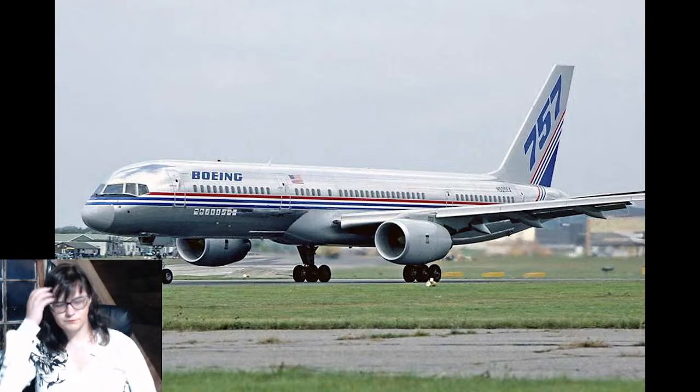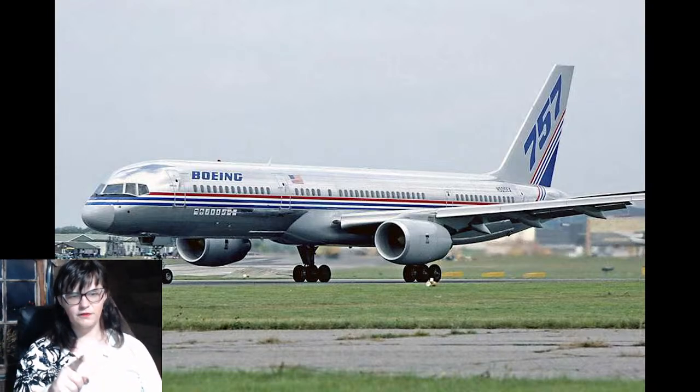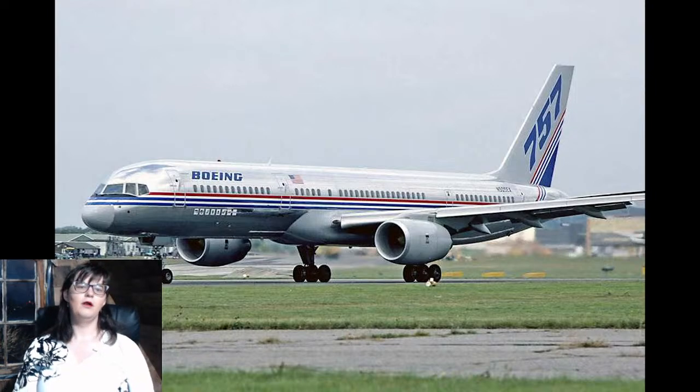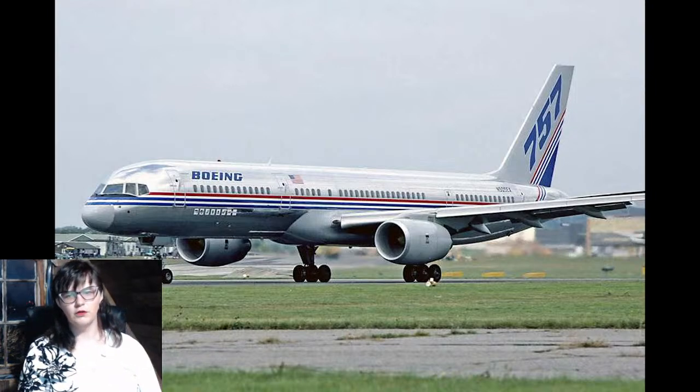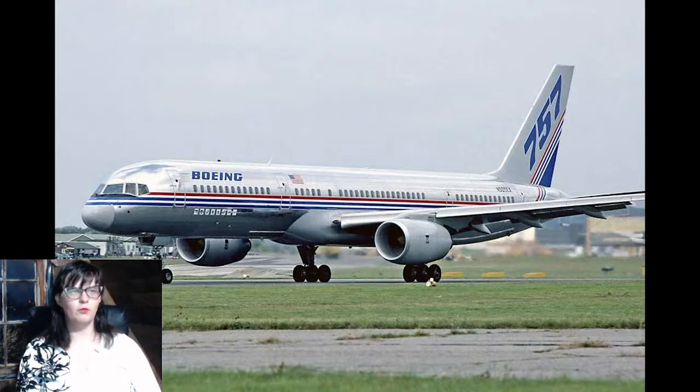And this one was one of the Boeing originals, wasn't it? Yes, this was the first production prototype, the 757-100, rolling out of the Boeing Renton factory.